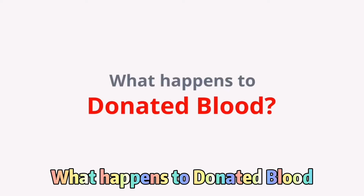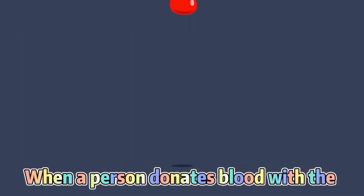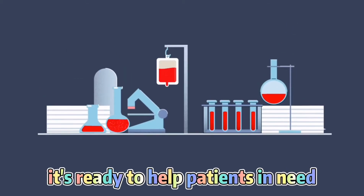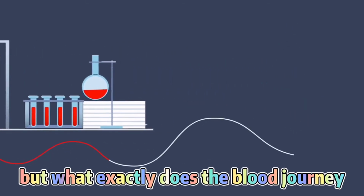What happens to donated blood? When a person donates blood with the American Red Cross, it goes through a series of steps before it's ready to help patients in need. But what exactly does the blood journey look like? Let's watch. Step 1. The donation.